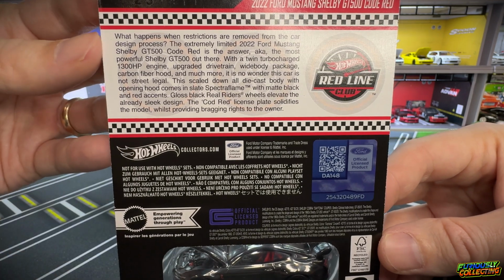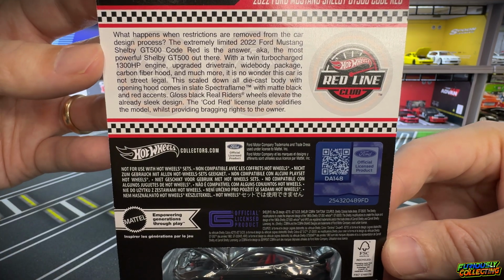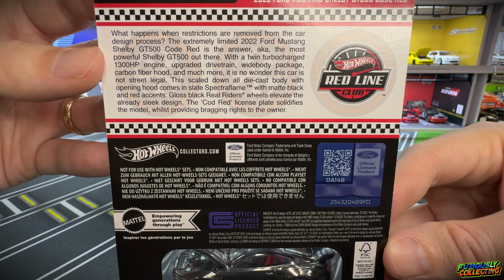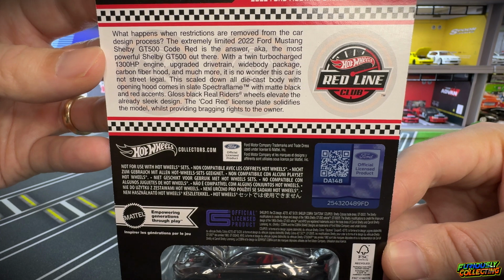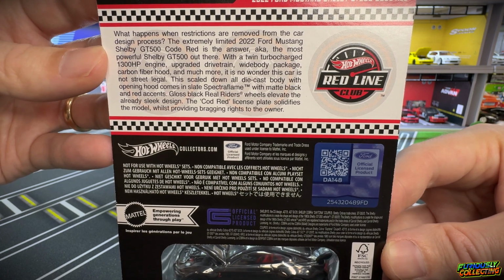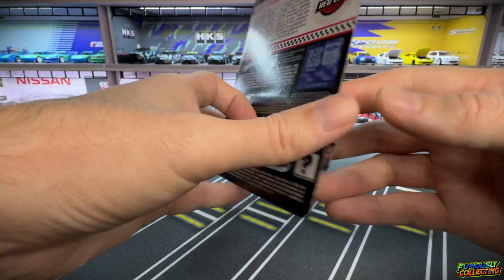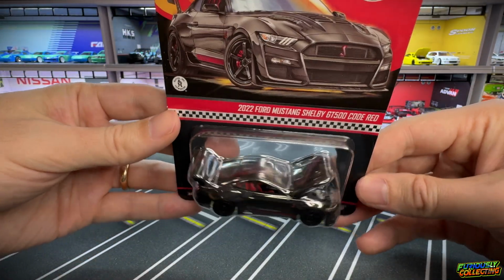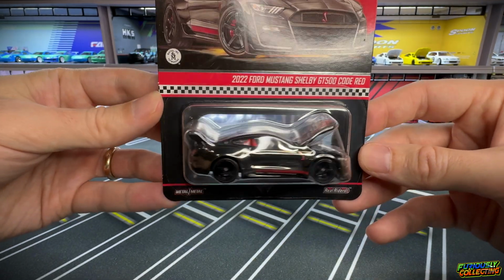So it has a little info on the back here. You can see it has the twin turbo V8, 1300 horsepower, upgraded drivetrain, wide body, carbon fiber, just a whole bunch of craziness. And you can see here, this one comes in the Slate Spectra Flame. Got the Code Red license plate, bunch of cool accents, opening hood. This thing looks pretty sweet, guys.